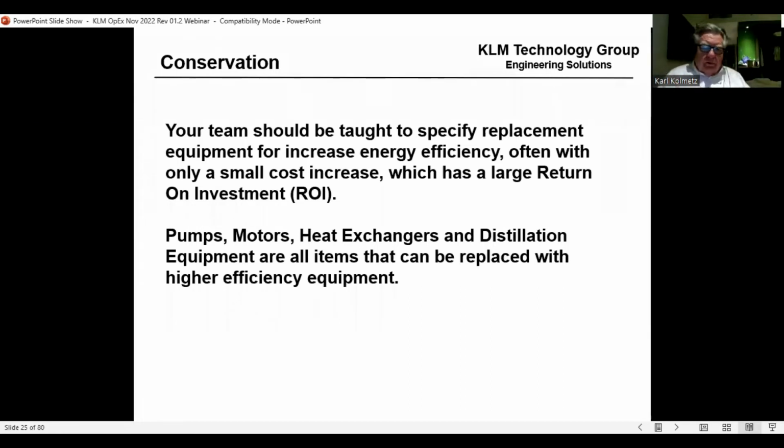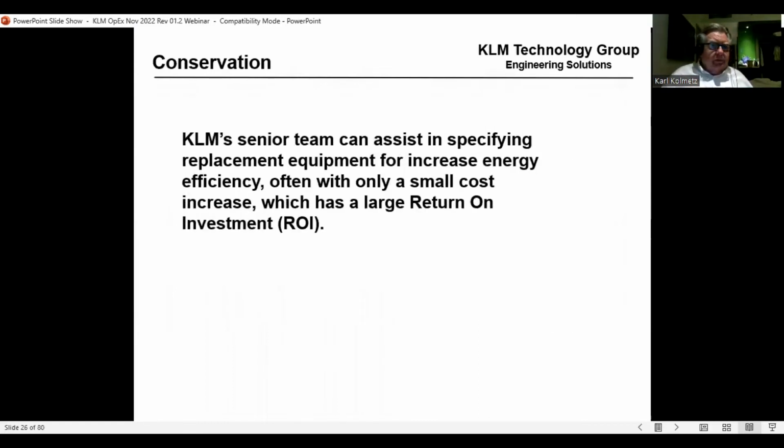Pumps, motors, we've already talked about. Heat exchangers, we're going to talk about. Distillation equipment are all items that can be replaced with higher efficiency equipment. KLM will help you purchase each one of these pieces of equipment, all right? We can assist in specifying replacement equipment for increasing energy, often with only a small increase in cost. In fact, we buy a lot of pumps, and we might could sell you a high efficiency pump cheaper than you can buy your low efficiency pump.